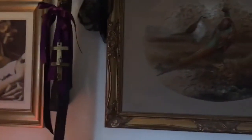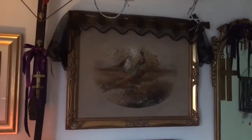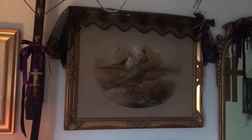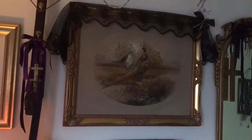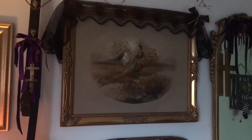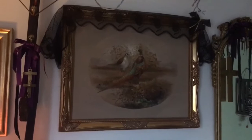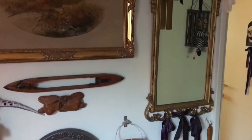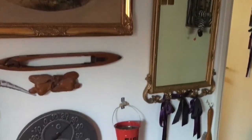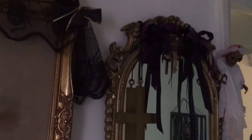If we come out over here, this is a painting I had, a club had it a long time, lots of years ago, and it fell off the wall. They'd never put it back up again. So it was going in the bin and I took it off their hands, and I believe it's worth a few bob. Again, that's got the lace on it, and the mirror, again, I just liked it, and it's sort of decorated with ribbons and more ribbons and wood crosses.